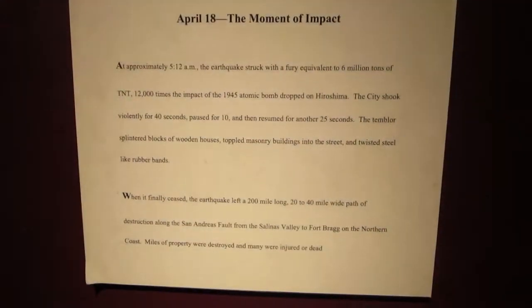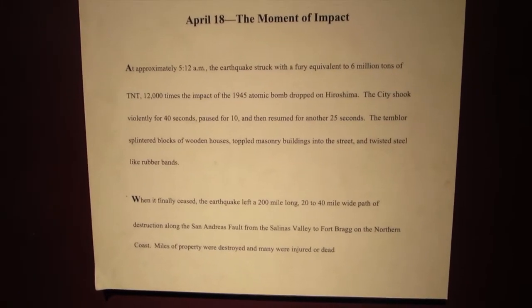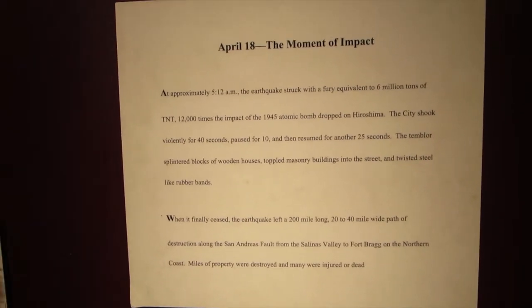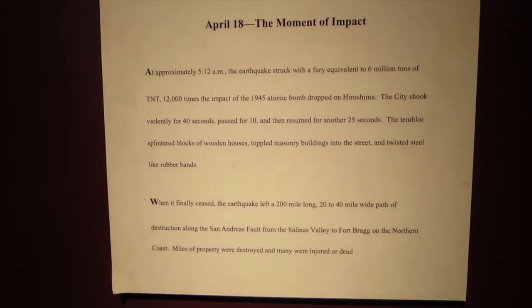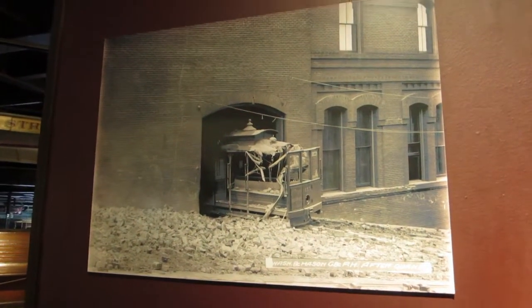The parks with tents and set up housekeeping until their houses could be either rebuilt or fixed. This was 1906. April 18th, the moment of impact. At approximately 5:12 a.m., the earthquake struck with a fury equivalent to 6 tons of TNT, 12 times the impact of the 1945 atomic bomb dropped on Hiroshima.